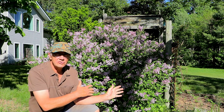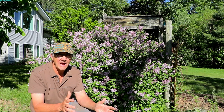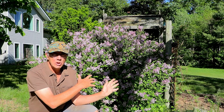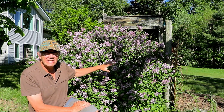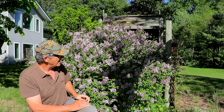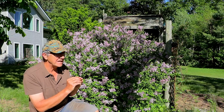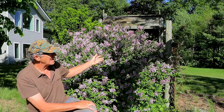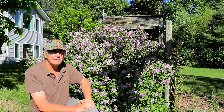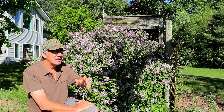But the nice thing about the Dwarf Korean Lilac, in addition to it remaining a fairly compact shape, so it's good for small areas, is that it blooms profusely. Virtually every inch of this plant is covered in beautiful lavender blooms right now. And just prior to the flowers opening, it's a dark purple in shade. And then it becomes this light lavender color when it does open. And they're quite aromatic, more so than some of the other lilacs we have here even, I think. They're a little more potent.